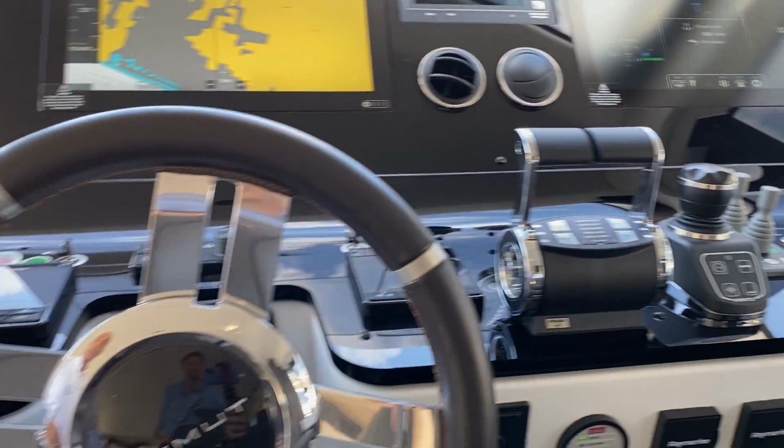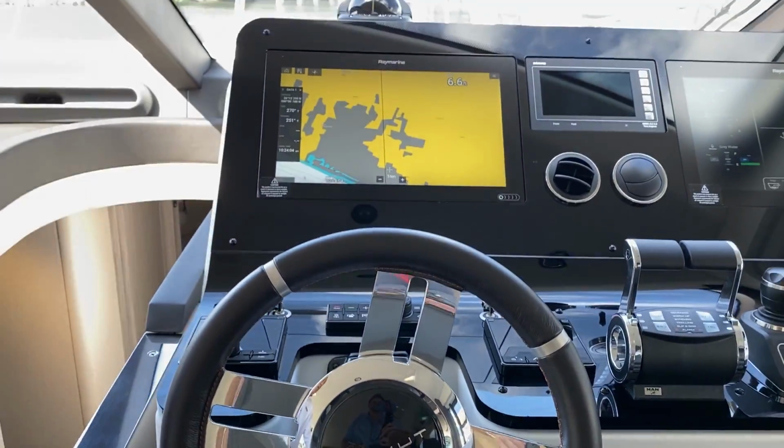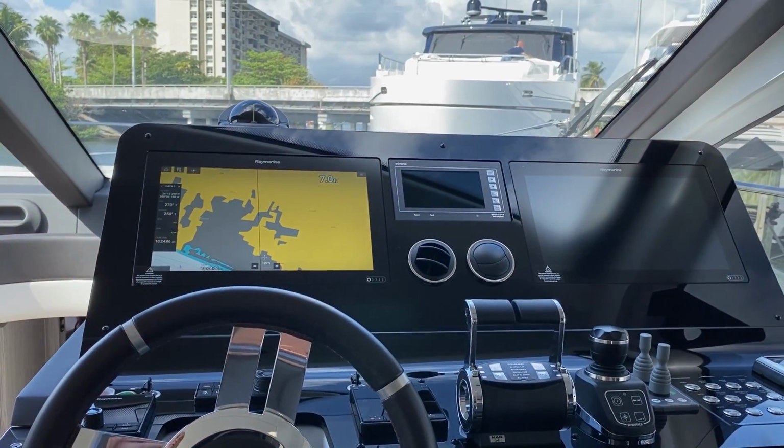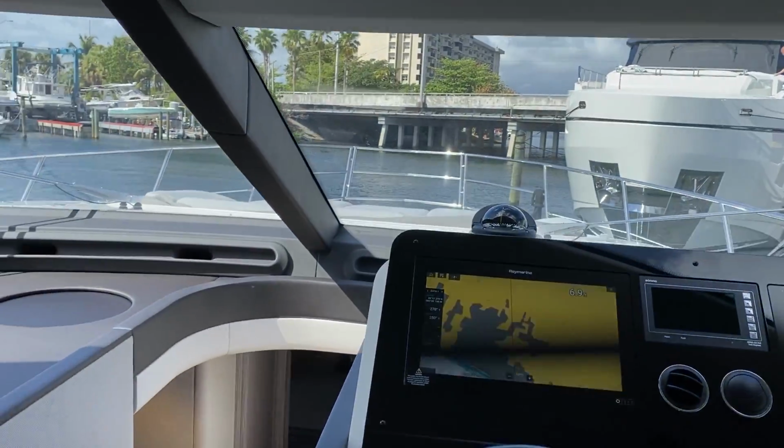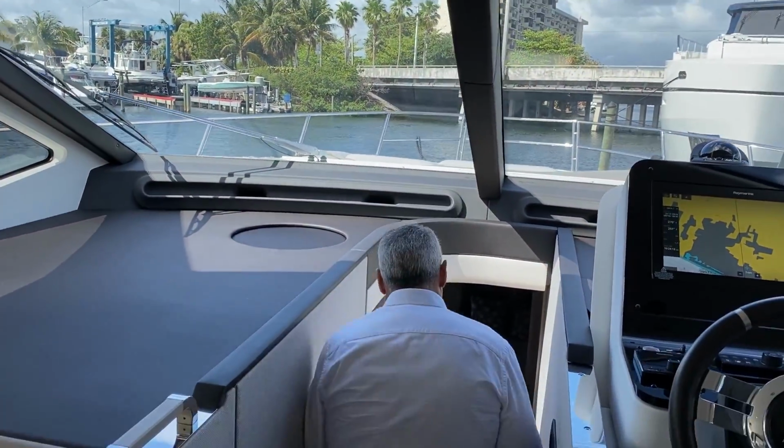And like all of our boats, fully equipped with stabilization from Seakeeper and all the amenities that we put on. Again, every Azimut from MarineMax is a feature-rich luxury boat.